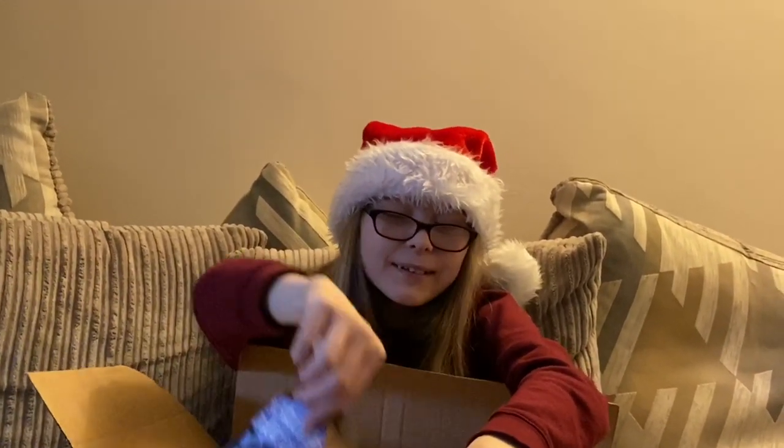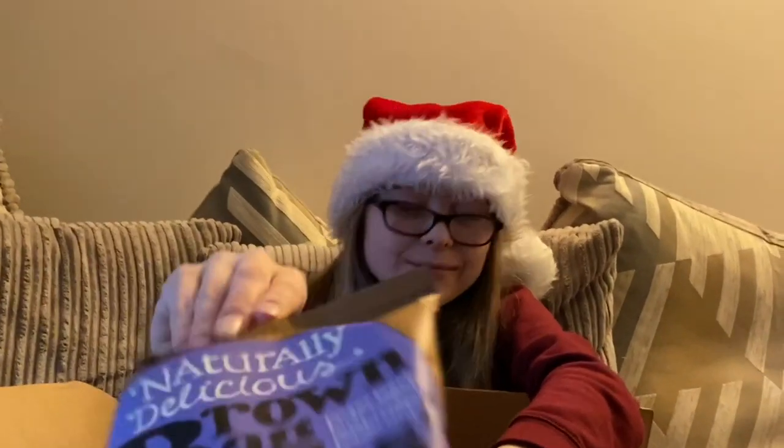The fatty things. There you go. Okay. Ooh. Naturally delicious brown bag crisps, rosemary and sea salt. Ooh. Is that? Oh, that's a fridge, isn't it, Mum? Yes? That's a fridge, isn't it? I think it might be. What's this one? That's the wine that came with it. Ooh.